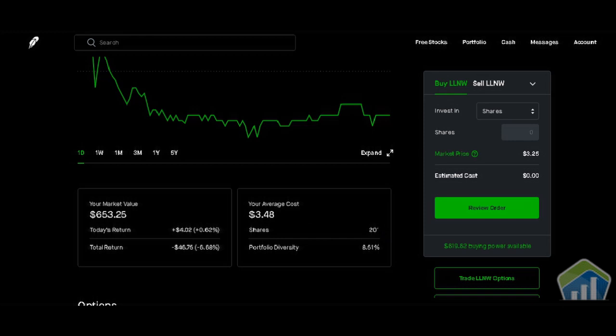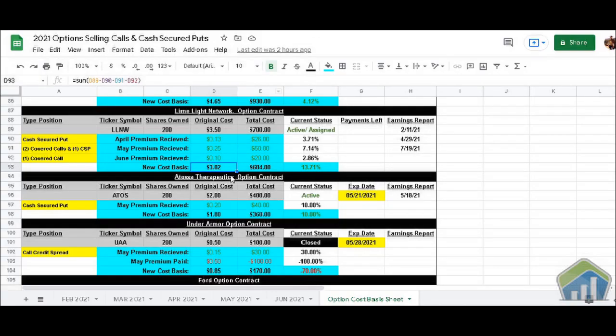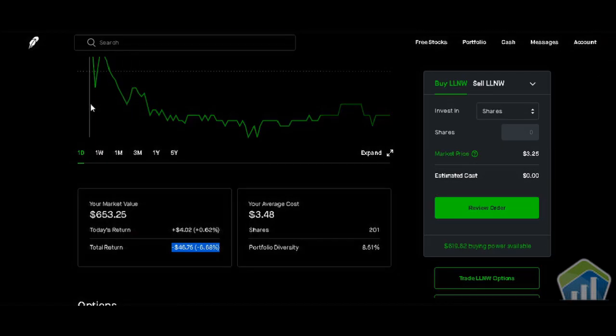$3.48 is our average cost, 201 shares, 8.51% of our portfolio diversity, up $4.02 for the day, or positive 0.62%, down $46.75 or negative 6.68%. But remember, even though it says that we're down $46, when we go back to our options, we see that we've picked up about $96 right there, right? So we're not actually negative $46. We're actually up, right?